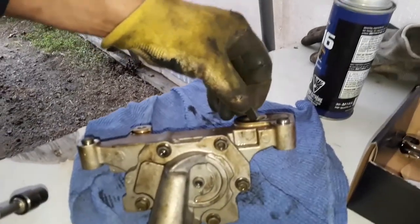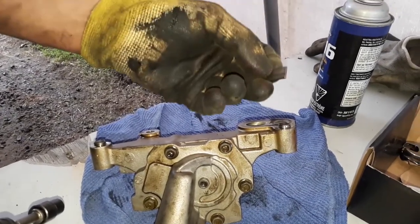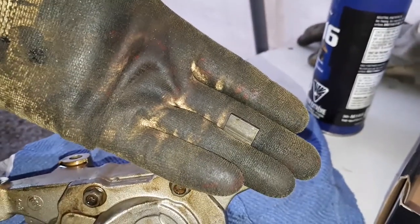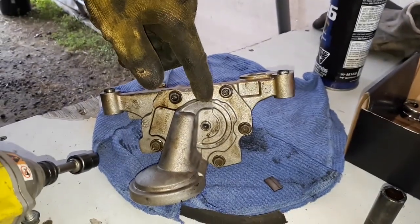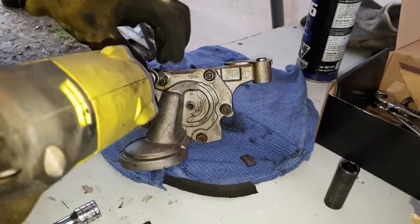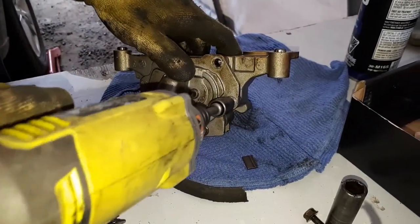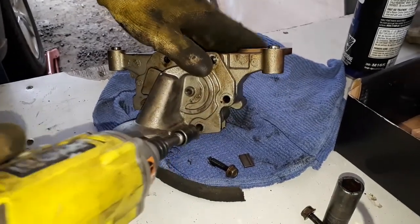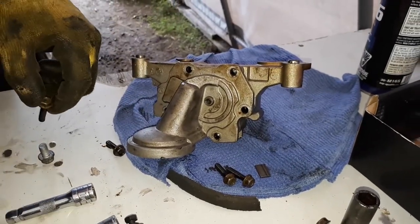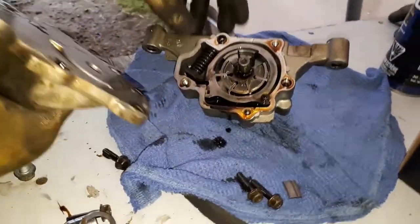This piece here actually come out of here. This is the pressure. That's what feeds the oil throughout the entire engine. And when you got pieces like this popping out of there, this is actually part of the pump. That's not supposed to be happening. So that tells me that the interior of the pump has failed and is coming apart. There you go. The pump broke.